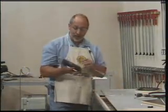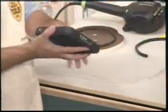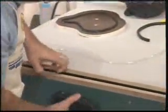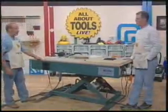This is the 2-sided unit. And this virtually sticks to just about anything. You can hold it to any vertical surface like that as well.